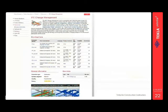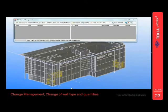But once again, head on over to the extensions. Again, extensions are available to all of those customers on maintenance. And within here you'll find one of the tools that is being produced is called IFC Change Management. Extremely clever tool, and it really hones in on this whole issue of change management of 3D BIM models from your consultants. And just going to run through it now.